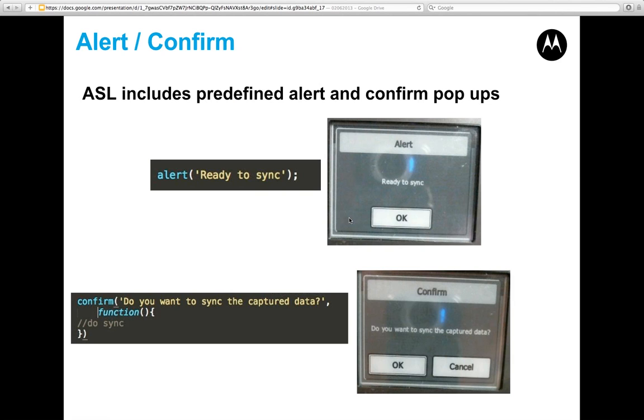All right, just a quick mention on alerts and confirms. These are typical JavaScript. Alert is an alert. We do automatic formatting of alerts, so they kind of appear like this. There's really nothing special you need to do if your application already has alerts. You can use those, and the alert will take up the full screen and basically show an OK button.